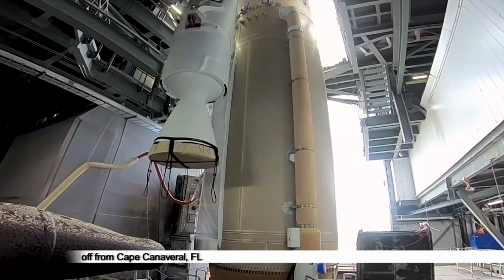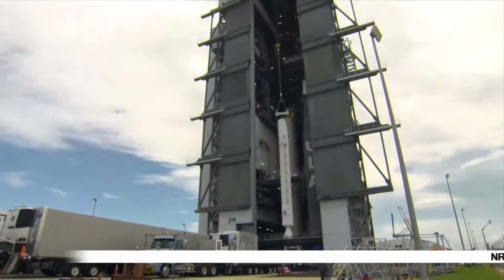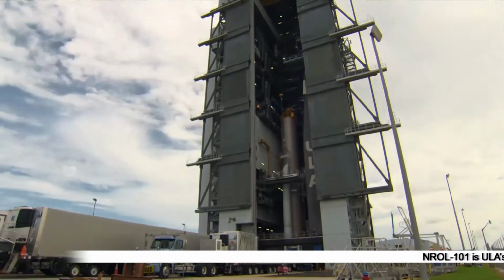I was on the program for 4 years, and I don't know about you, but I'm pretty excited. I am so excited, and I know we're not the only ones. There's a ton of people from ULA, Northrop folks, and the US government that were all key contributors to this program, and I'm definitely ready to see them fly.